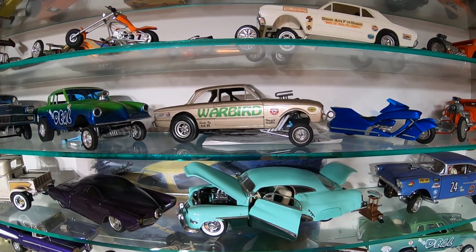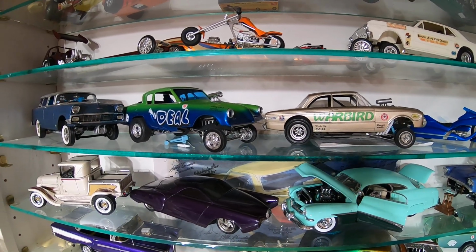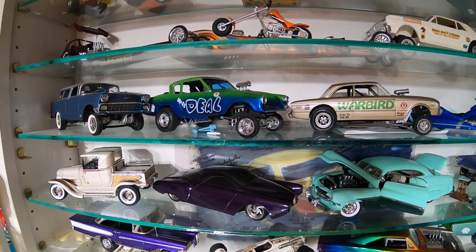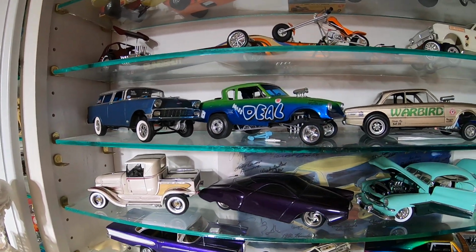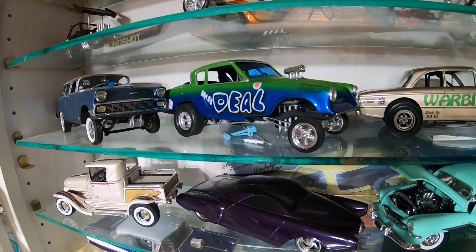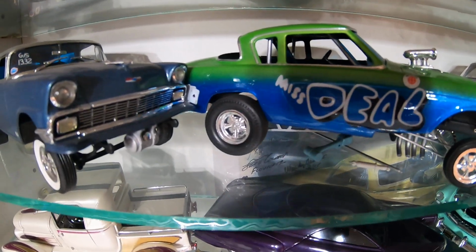There's a build. The Warbird was done by an old friend of Chuck and I's, Dave Mickrut. Dave passed away more than a few years back now, but luckily Chuck was able to get that out of Dave's collection. And I've actually got Dave's Moon Eyes dragster, which I'm really happy to have. And the Miss Deal was one of the late John Bissinger's, a very talented modeler. I was fortunate to get a few of his build-ups out of his kit, also featured in several model magazines. Just really a stellar build.